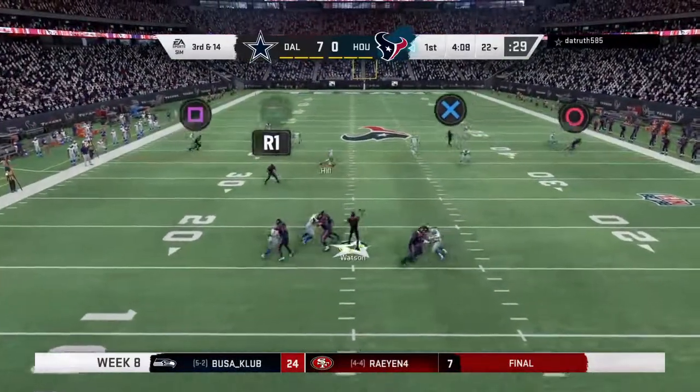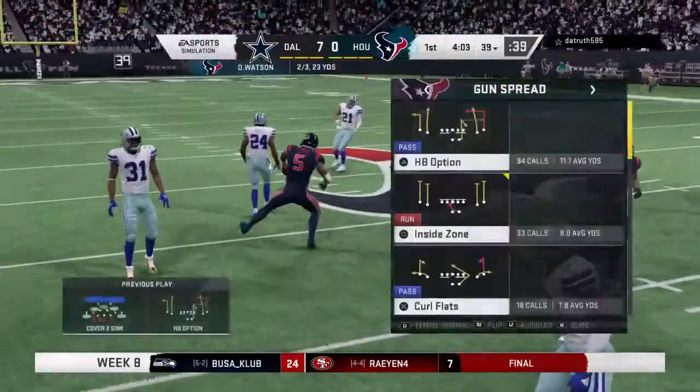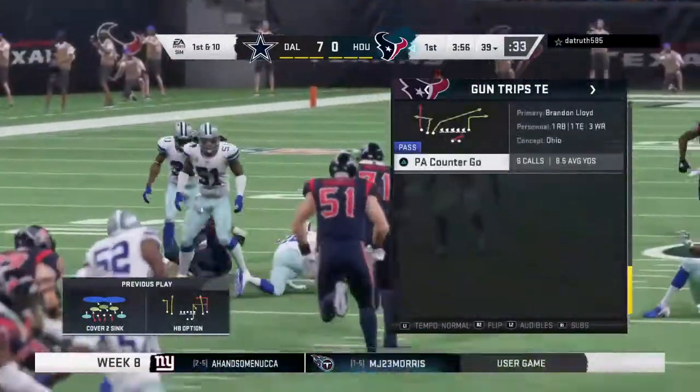Back to throw, Watson. Throw left side, complete. That's Tucker, and he gets this one just shy of the 40, down at the 39. Give him 17 on the pickup there, and the Texans also get a new set of downs.